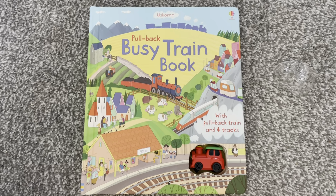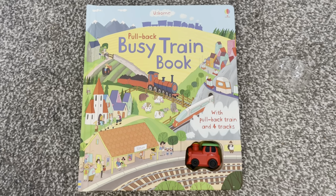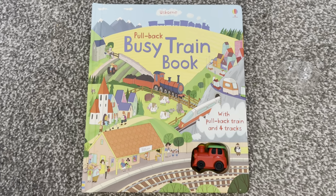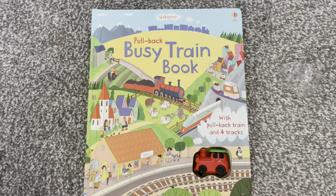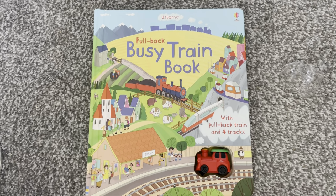I'm just popping this video up to show you Pullback Busy Train book. It is part of a selection of pullback and wind up books that we have. They all come with a little toy that goes with the theme of that particular book, and obviously this one, it is a train. There are some tracks for our little train to go whizzing round. So there's four tracks inside the book that I will show you in a moment.